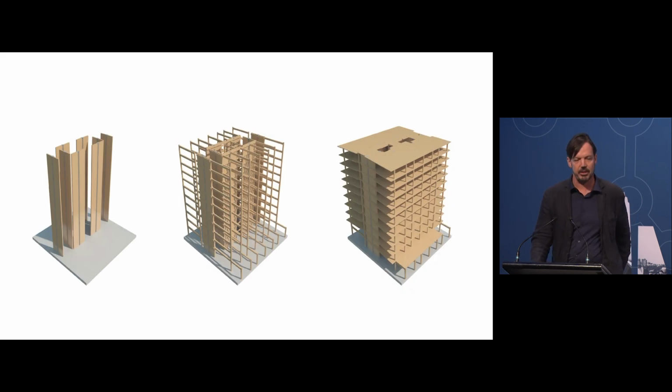This is the main structure of the building. So we have these 8 post-tension cross-laminated timber rocking walls. We have the frame, which is a gravity frame and doesn't take any lateral load. And then we have the branch canopy of the CLT panels.